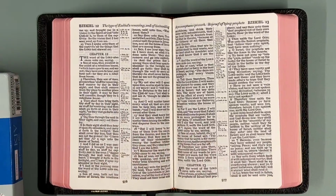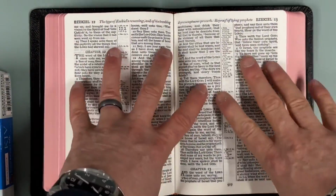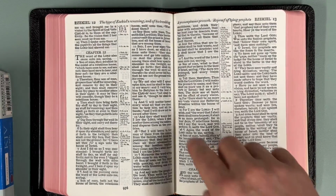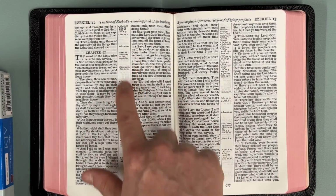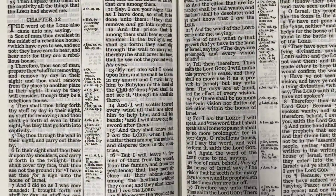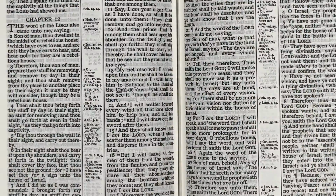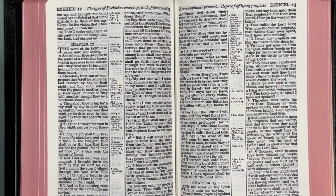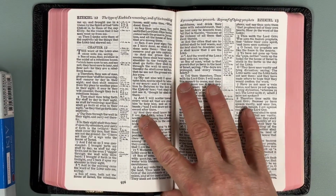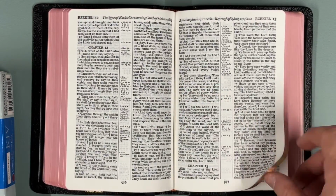Now you see, the Cameo to me is just wonderful. I can read that from here. We have centre column references. It doesn't use the same bold number system that the Concord uses. I often thought that if this had that, it would be basically the perfect Bible, but unfortunately it doesn't. But even still, I've used the central column references in this Bible for many years now, and I've found them to be excellent.